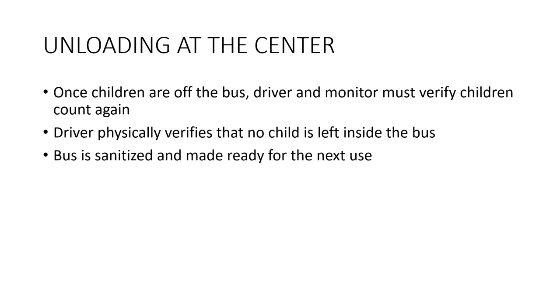Once the children are off the bus, driver and monitor must verify the children count once again. They both need to count the children on the ground, and they must come to an agreement. They must have the same amount of kids that they started with before they started unloading the bus. If they don't have the same count, it means that one of the kids got under a seat, or the driver missed getting one of them off the bus, and they have to recheck again. The driver physically verifies that no child is left inside the bus.